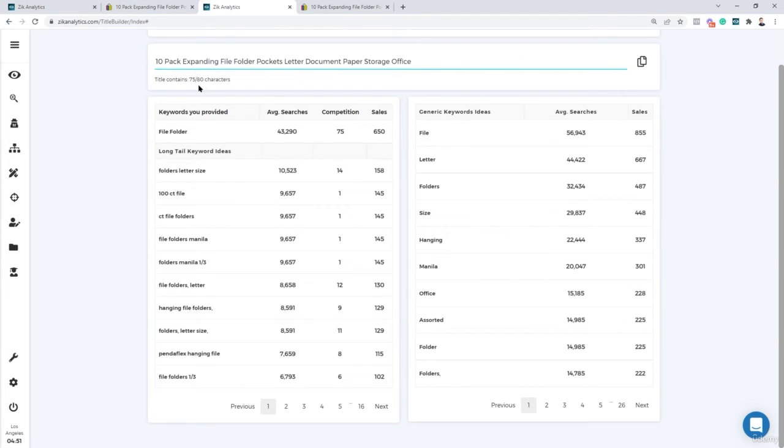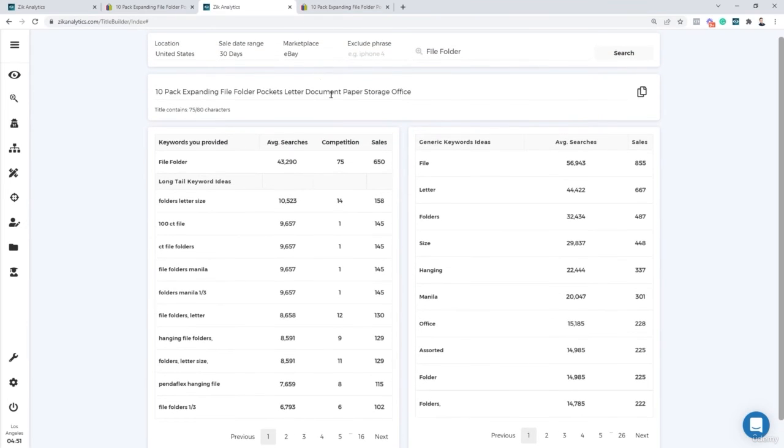So if I make one space, it's five free, so I can add another keyword with five characters max. What I want to do, and this is important to understand the logic behind the optimization of the title, is not change the winning title too much. I know that "expanding file folder" and all these keywords in the middle work, they generate sales. It works, so I don't want to change it.